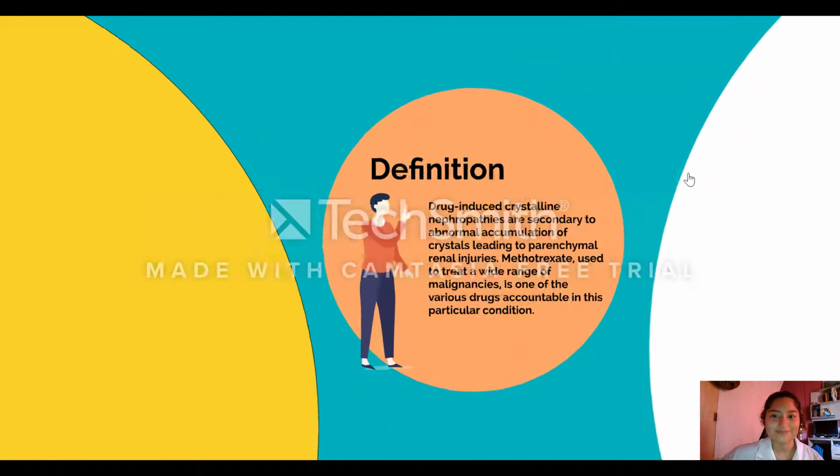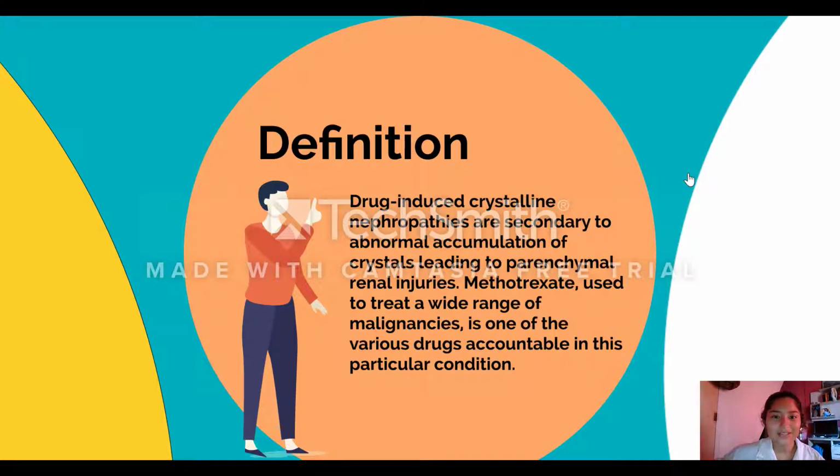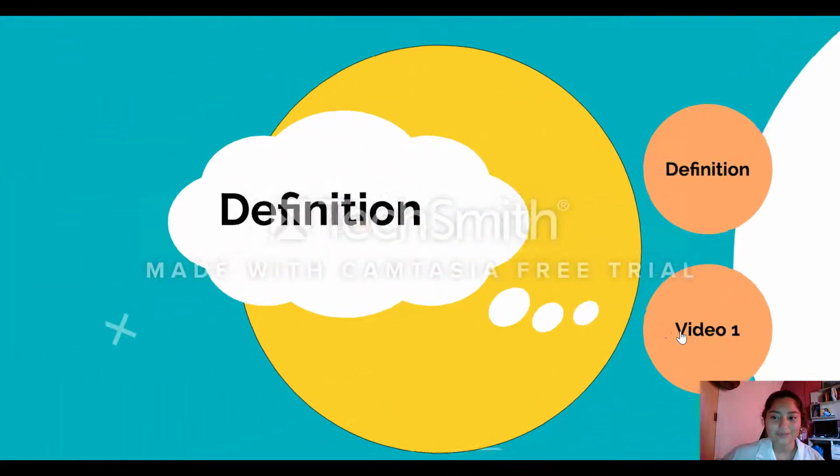Definition: drug-induced crystalline nephropathies are secondary to abnormal accumulation of crystals leading to parenchymal renal injuries. Methotrexate, used to treat a wide range of malignancies, is one of the various drugs accountable in this particular condition.